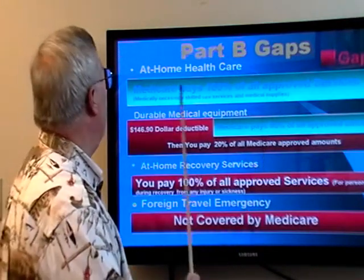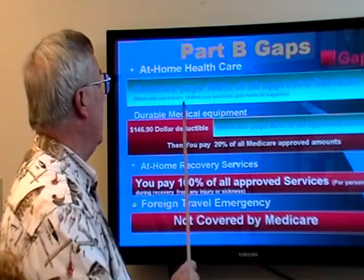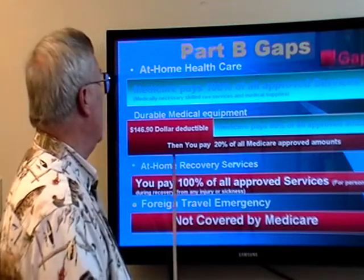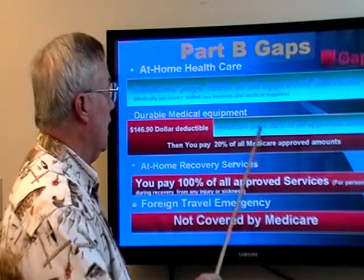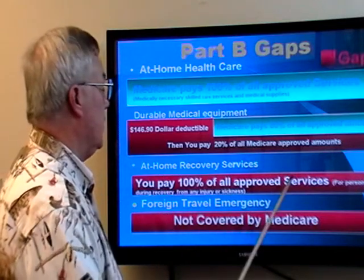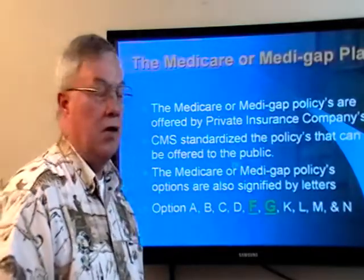Some more Part B area gaps. Medicare will pay 100% of all approved services medically necessary for skilled health services and medical supplies. And you fall into some of the area with durable medical where you do have your Part B deductible that kicks in, and it's the old 80-20 rule. At home recovery services, you pay 100% of all approved services. Foreign travel, it's not covered except in an emergency.